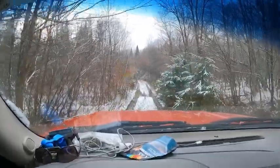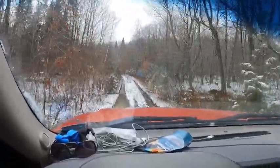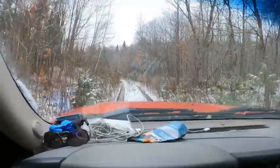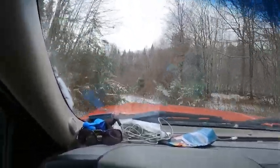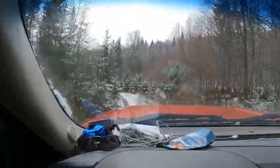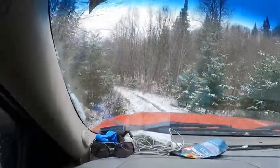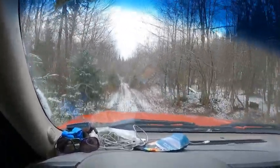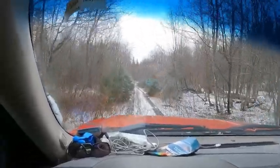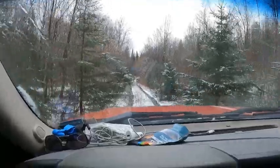Okay, so let's keep going here. We should have an orange flag up here shortly. This is the place where we caught that fisher that was eating marten last year. This road is pretty uniform. There's just a lot of the same timber type and everything. There's not really a distinct location to make a set, so I kind of just spread them out pretty evenly along this stretch of road.